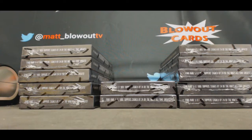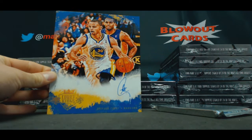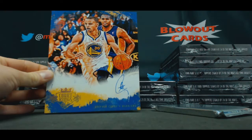Left, middle. Okay. Oh, damn, man. Nice hit. Steph Curry autograph box top. Sick. Dude, that's an awesome hit. Very nice. That is sweet.